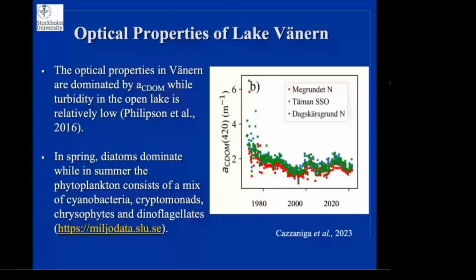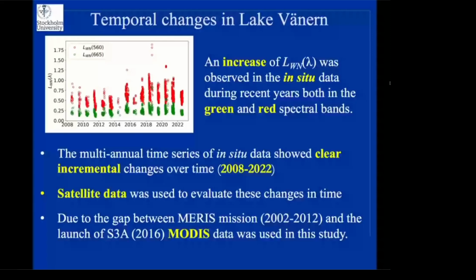You can see that the CDOM was very high at this time, and there was apparently a lot of pulp industry that still didn't do good water quality treatment. That has improved, but you still get these fluctuations over time. And in this paper, we also found fluctuations in the water-leaving reflectance. Here, this is the red reflectance, and this is the green reflectance, and you see, especially the red reflectance shows quite enhanced changes.